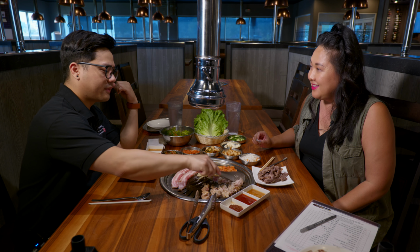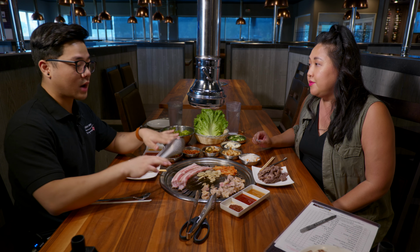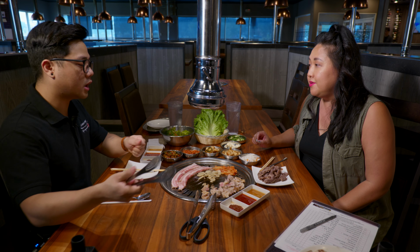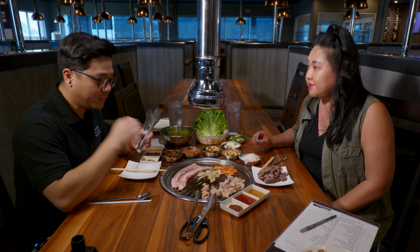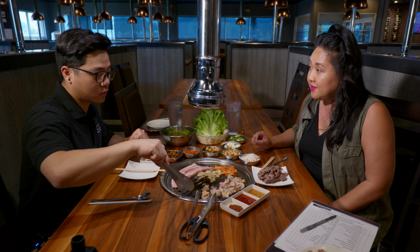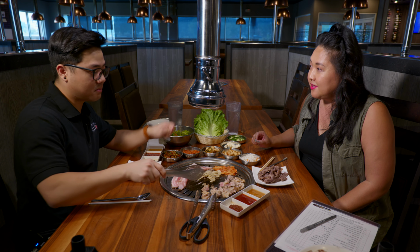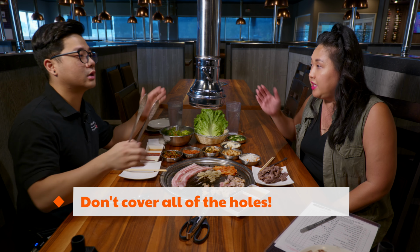Yeah, so there's another pro tip. Just because you're cooking one meat, you don't have to keep that meat on the grill. You can literally put almost everything on the grill. Okay. Now, with our grill, we use gas for the fire to heat up the food. So the main point with putting a lot of meat on the grill: don't cover all the holes on the grill. That will just kill air circulation.